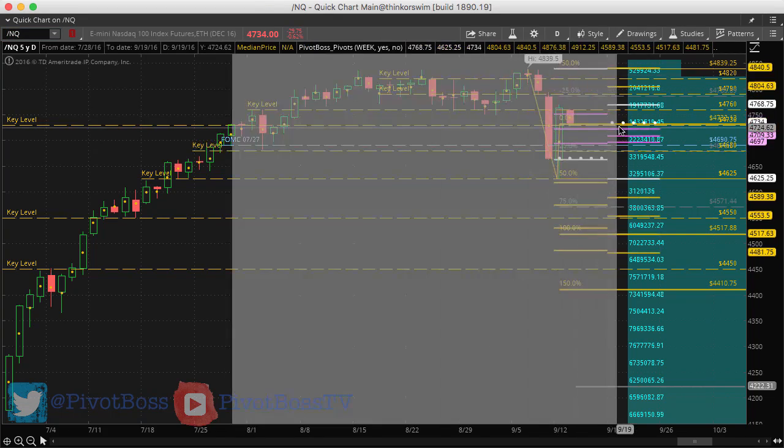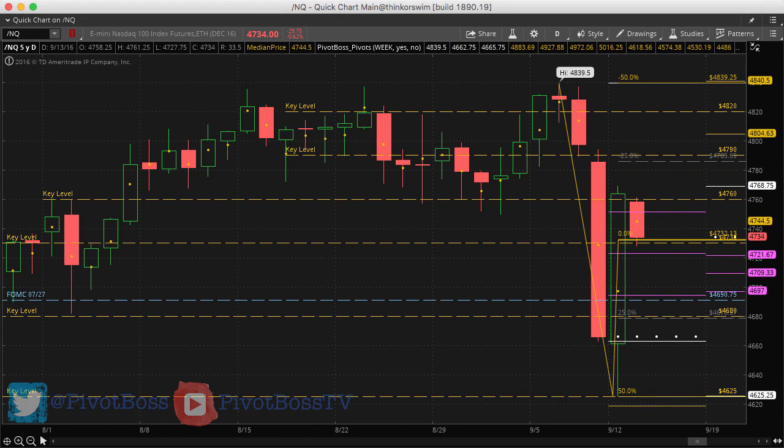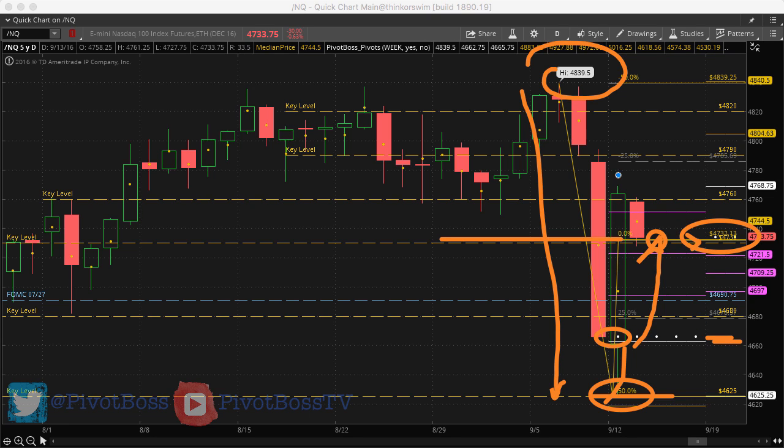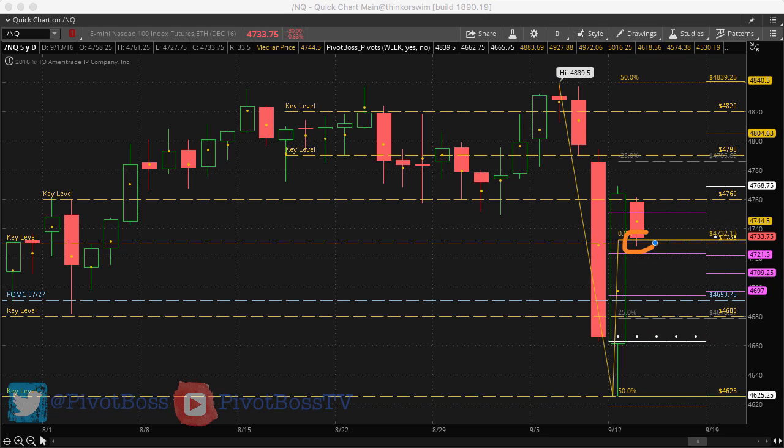Here's the NQ. This is a daily time frame of the NQ, very similar to the ES. We had the impulse move down, 4839.5, all the way down into 4625, our key level. Price bounced up. Again, we were watching the previous session's low, previous session's close. That's the previous week's low and close as well. And the expectation was if we squeeze back above that zone, look for a move back toward the midpoint of the impulse range. So we had 4730 as the midpoint of the range, and price went right to it and through it. Now price is trying to hold on it this morning pre-market.